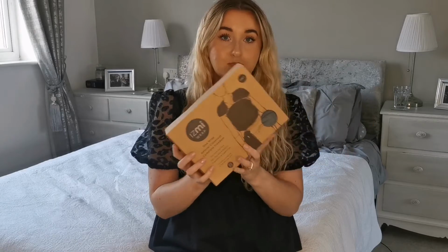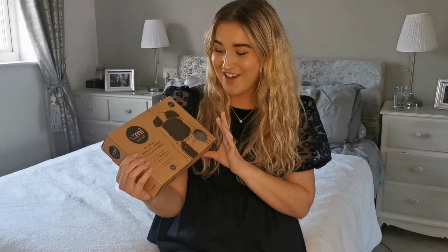The last two things I've got to share with you I actually got from Aldi. So the first one is a baby wrap or sling type thing. I really like baby wearing. I think it's a really nice thing to be able to do.